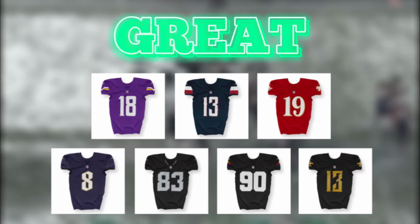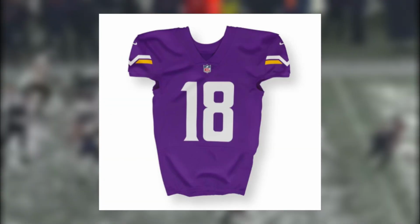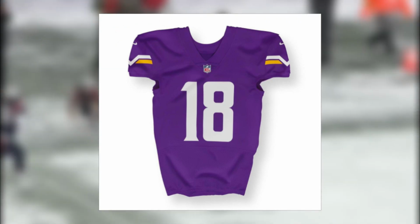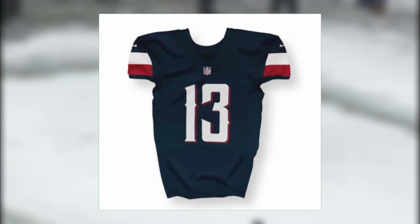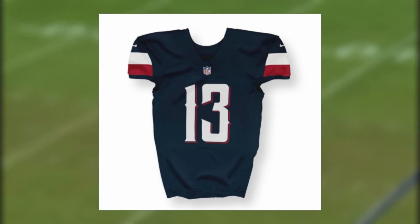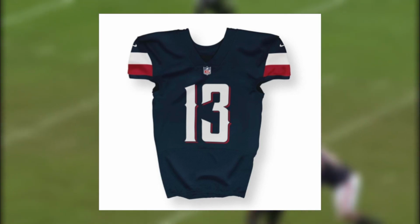Our last category is the jerseys that are great. Starting with the Minnesota Vikings, he took the same design as their current jerseys and added a unique element to the stripes on the shoulders. I think it looks nice. We also have the Houston Texans, and this font is carrying the entire design. I think it really resembles the Texas background they come from and would look good in games.